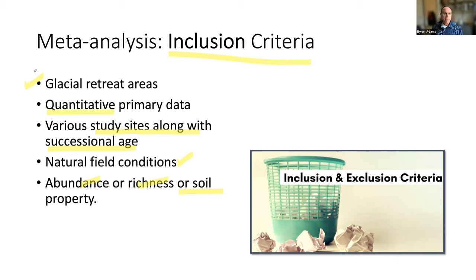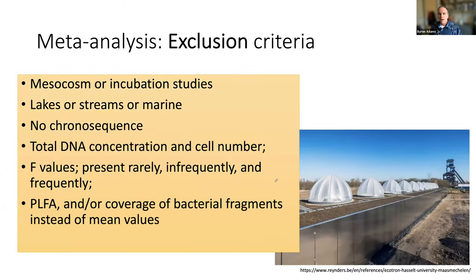So papers that had these, we were able to include, but papers that did not have those, we had to exclude. So we had to exclude things that were like mesocosm or incubation studies or things that were not soil. So if they looked at succession in streams or marine systems, or if they didn't have a chronosequence, if all they provided was DNA concentration or cell numbers, we couldn't make any inferences about taxonomic diversity or abundance that way.